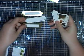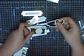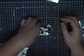These look like labels. Excuse my messy craft mat. Oh, you get a couple of arrows. Oh, your camera's beautiful. And the gold hearts. I have to get all these back in the package now.